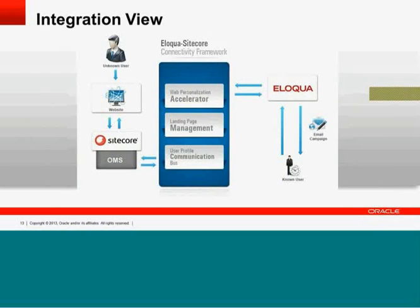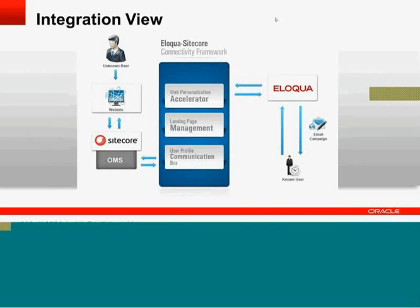So I'm going to now pass it over to Muktesh, as he's going to walk you through the demo. He'll give you a little bit of an overview of how we've constructed these integrations, and then we'll go into the demo. So give me one second while I pass the baton on to Muktesh.